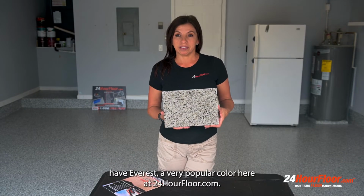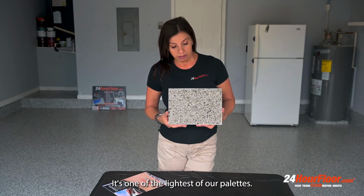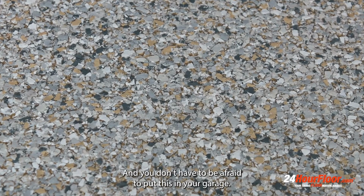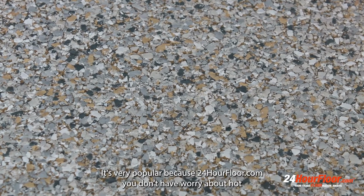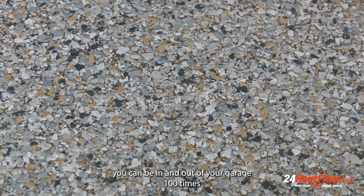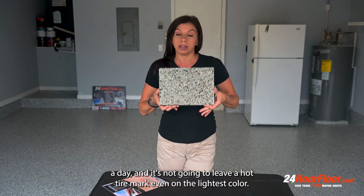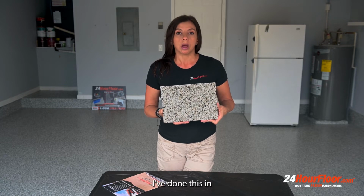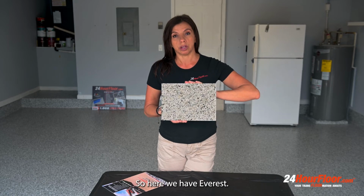Here we have Everest, a very popular color here at 24hourfloor.com. It's one of the lightest of our palettes. And you don't have to be afraid to put this in your garage. It's very popular because with 24hourfloor.com, you don't have to worry about hot tire marks in your garage. So with our 15-year warranty, you're going to be able to go in and out of your garage 100 times a day, and it's not going to leave a hot tire mark, even on the lightest color. I've done this in parking garages in the busiest buildings, and it still looks beautiful year-round. So here we have Everest.